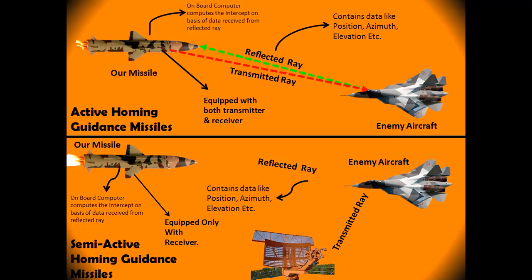On the basis of this position, azimuth, and elevation, it computes a maneuver so that it eventually hits the enemy aircraft if it follows that maneuver. These are the active homing missiles.